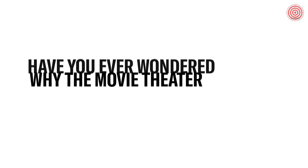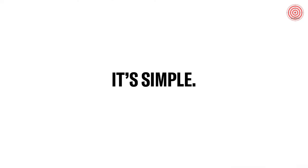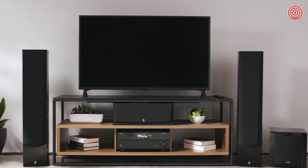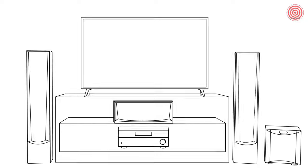Have you ever wondered why the movie theater sounds better than your TV? It's simple. The movie theater has surround sound. If you're new to surround sound and interested in creating an immersive experience at home, here's where to start. Surround sound is the key to transforming your living room into a home theater experience.